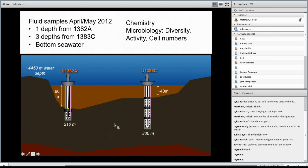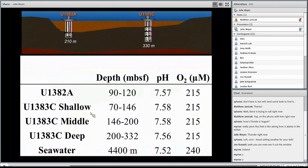So like I said, I'm going to talk about 2 boreholes and 4 formation fluid samples. And these were collected in April and May of 2012. The boreholes themselves, the corks were installed in November of 2011. So these are fluid samples that came relatively soon after the observatories were installed. We also have deep seawater from about 4,400 meters depth. And so we looked at the chemistry and the microbiology of these fluid samples to get an idea of who's there and are they active and how many of them are there.